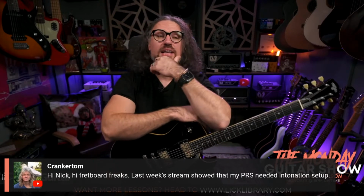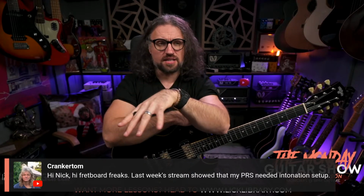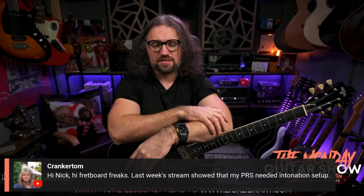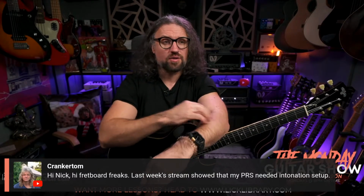That's interesting. Let me know if it's one with saddles, individual, like a trem PRS, or if it's a stop tail, because in my experience the stop tails almost never need to be intonated. They just work. It's crazy. It's witchcraft. But the ones with saddles, for sure.